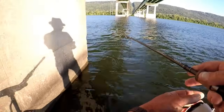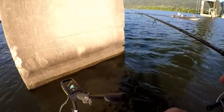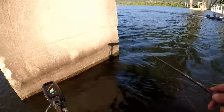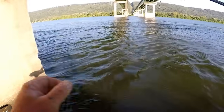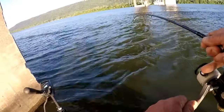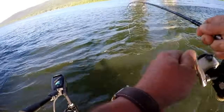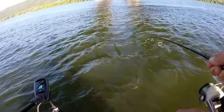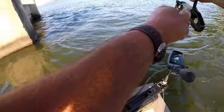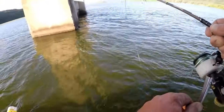Good bite right here. Letting him swim with it. Let's see what he is. Okay. I tell you what, he's fighting. Fighting like a spotted bass. They can pull. So what he is, big spot. Another big spot. I tell you what, I've hit the mother lode on spots on Guntersville today.